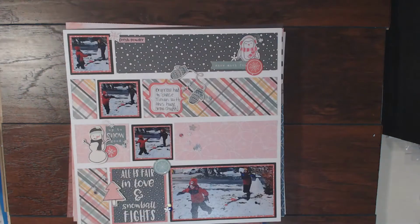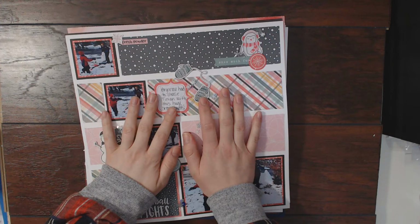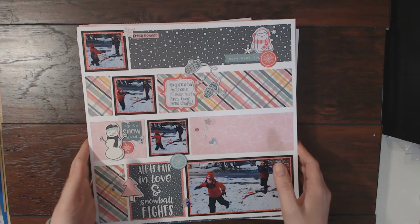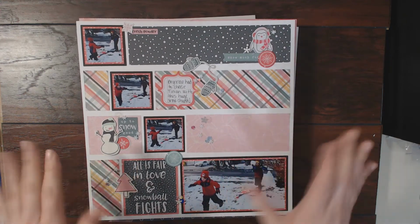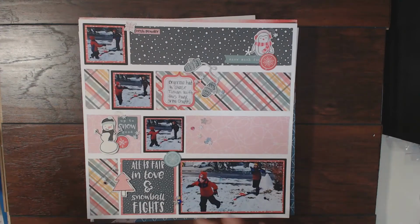Then, let's see. I'm not sure if these are in order, but I don't think they are actually. I should have done this beforehand. Hang on. Okay, so now here are all of my 12 by 12 layouts that I created in January and February. I'm not sure if they're completely in order, but they're semi in order.